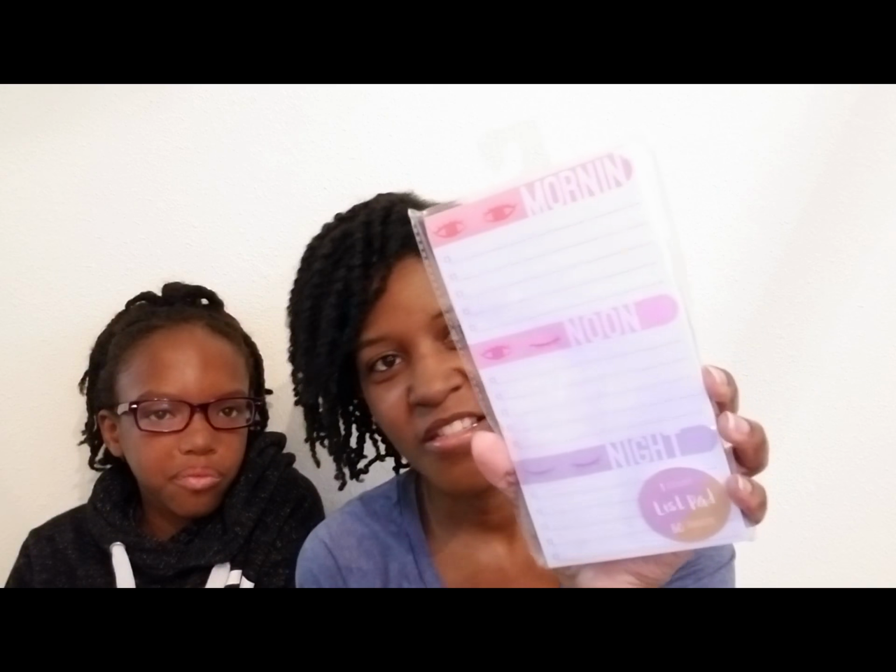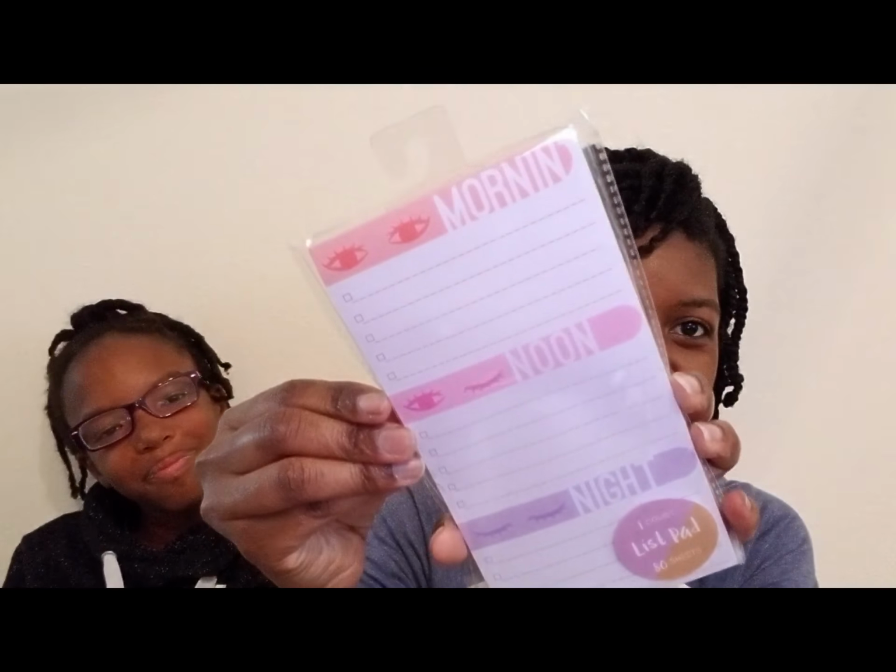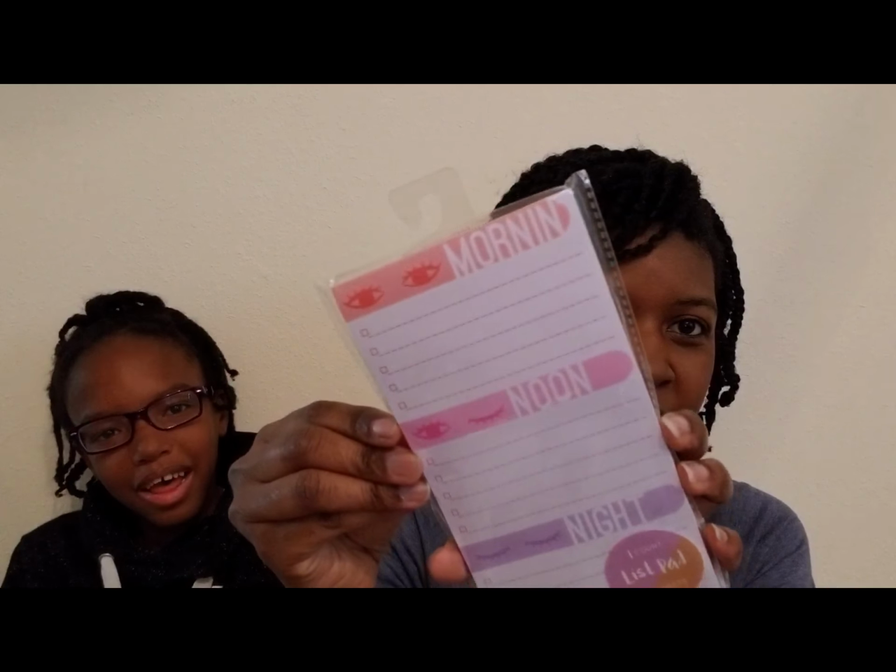Okay, so the last thing from Target I got is this list pad that has 80 sheets, morning, noon, and night, so I can just write down my to-do list. All right, next she's going to start us off with some items from our Dollar Tree haul.